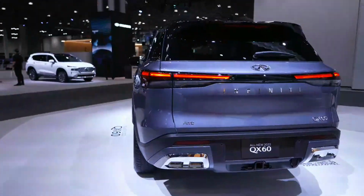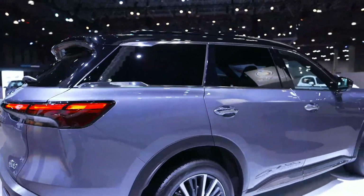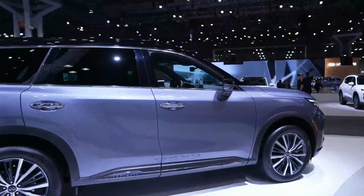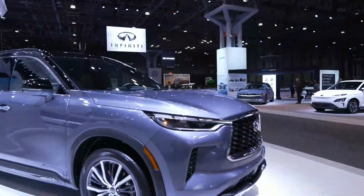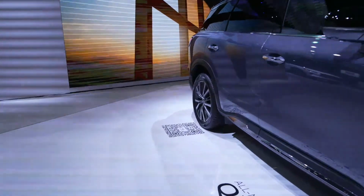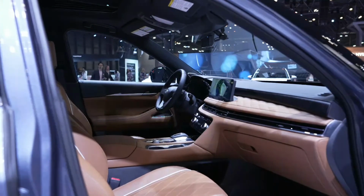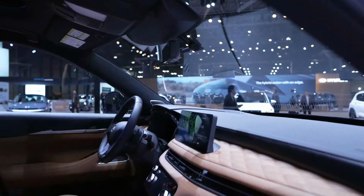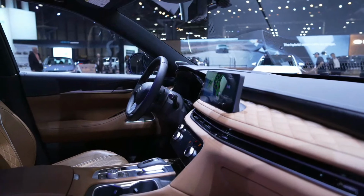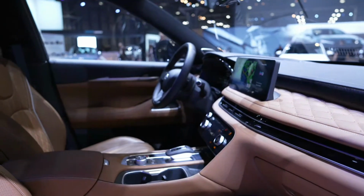Okay, so this should have been introduced maybe 2 years ago. Come on, Infiniti. Don't wait so long to update your look. Looks much better than the last QX60 for sure. Oh, but it's all about the interior, right? Those long trips in the QX60. Let's check it out. Ooh, look at that. Bathed in leather. Okay, this is new. A lot of leather surfaces. Oh, look at that. Huh. Going Bentley on us, it appears.